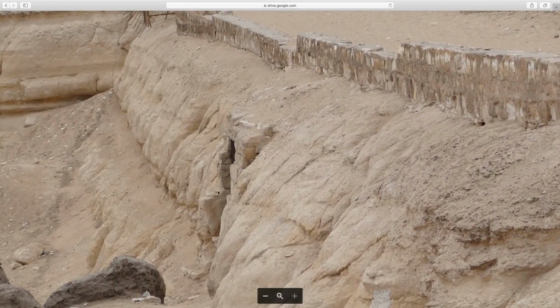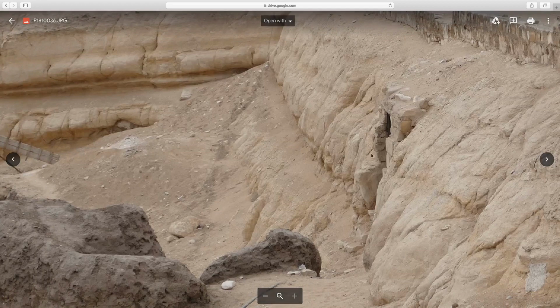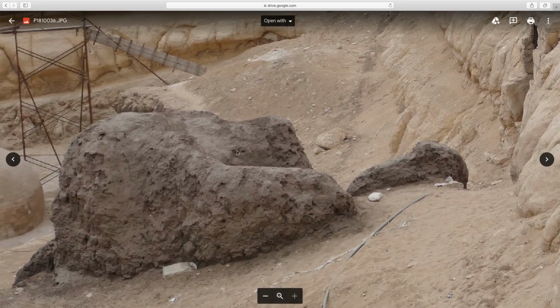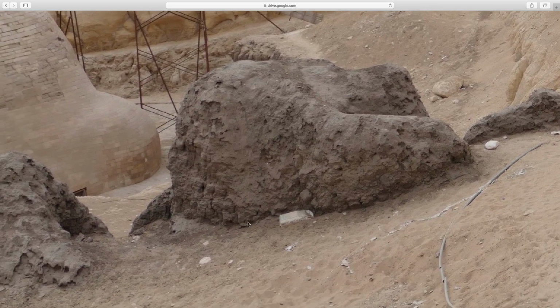Here we have a doorway. Where the heck does this go? This would go underneath Giza. A doorway underneath Giza. It's so interesting. This would have maybe led to the front door of the Sphinx, which I'll show you in a moment. And I want to show you something else.